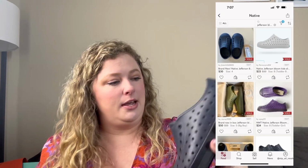So they are the Jefferson Bloom, and they are a kid size J1. I have no idea what that means. And they're in the color Onyx. What the heck is a J1? Does anybody know? I have no idea. I guess that's like a special Native size. We'll see. We'll find out.